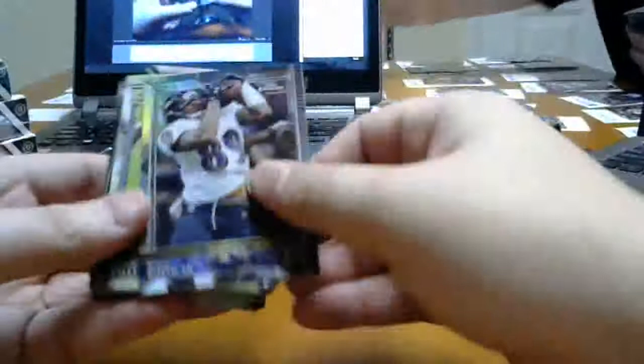We got Steve Smith Sr., refractor. Leonard Williams again. Darrelle Revis, Ben Roethlisberger, Nick Foles, Travis Haynes, Jordy Nelson, Antonio Brown. We got a Vince Mayle rookie refractor, and it's a blue refractor, numbered 156 of 199. Vince Mayle, blue refractor.